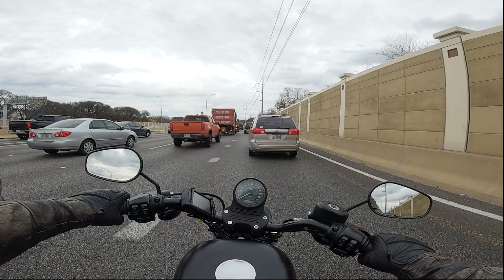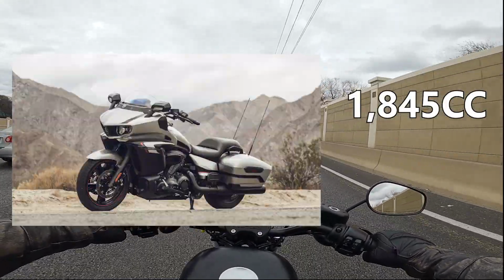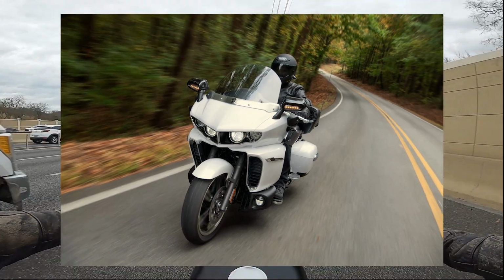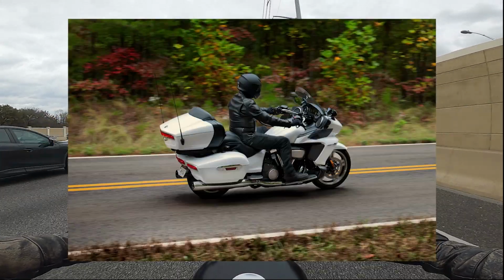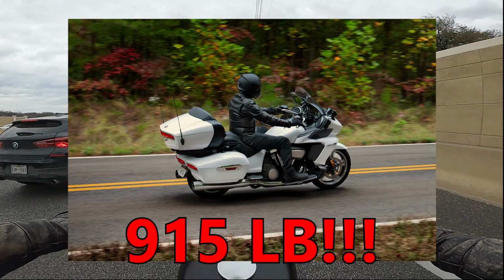However, the Goldwing and the Star line has a big old 1845cc air-cooled V-twin, putting down 126 foot-pounds of torque. It's got a depleted uranium frame, lead-lined saddlebags, and rims forged in the heart of a dying star. At least I think it does. Otherwise, I'm not sure how they managed to make it weigh over 950 pounds.